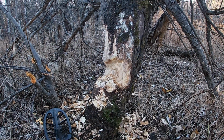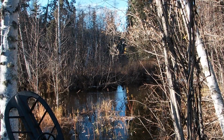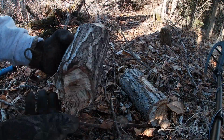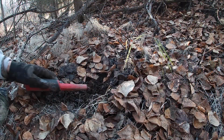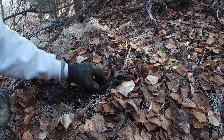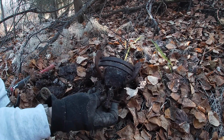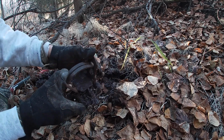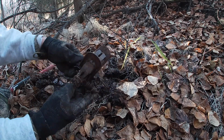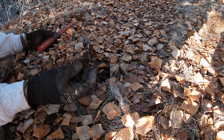Well, the beavers are working hard on that tree. Look at these little logs the beavers left behind. It's an old trap. It's already been sprung, so that's good. This place is littered with old cans right here. Maybe I'll find something good.